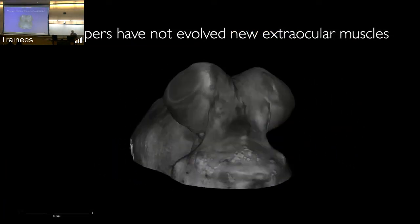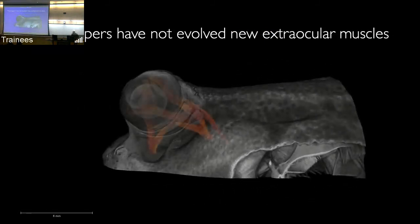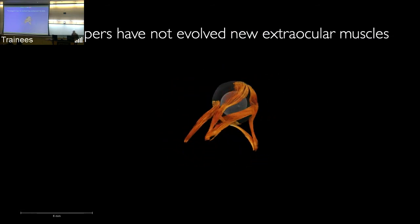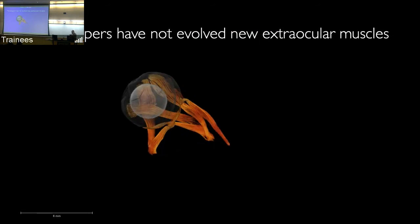And to investigate how this behavior is accomplished and whether any new musculature has evolved or any new glands or secretory cells have evolved in tandem, we conducted contrast-enhanced CT scanning of the soft tissue of the eye apparatus, and we find that mudskippers have not evolved any new musculature to accomplish this behavior, and they rely on some combination of their 6 extraocular eye muscles, those 6 extraocular eye muscles that are well conserved across vertebrates and are the same muscles that you're using right now, for example, if you were rolling your eyes at me during this presentation.